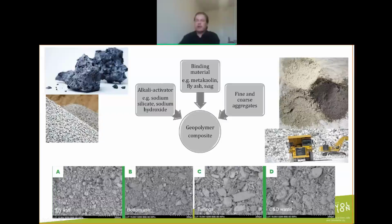Then we have some binding material. We can use commercial materials such as metakaolin, but in our project we were trying to find suitable materials that have the suitable chemistry, and they can be used as the binding material. Very crucial parts here are the concentrations of aluminum and silicon, but if we have suitable concentrations of them, they can then react together to create these geopolymer structures which are very strong. And then we also added, of course, some aggregates which replaced the normal sand in the concrete. So in our case, these aggregates were mostly some ash samples, but mainly the tailings from the mining industry.